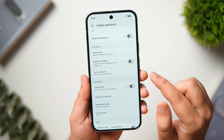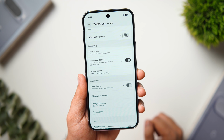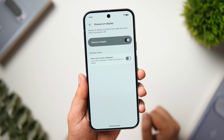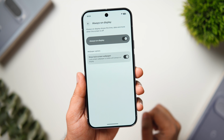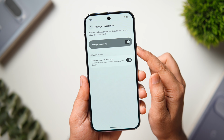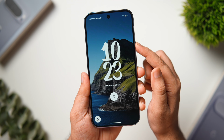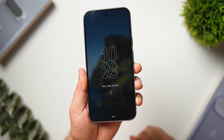First of all, you can enable the always on display feature, and not just that, when you tap on it, you now get this option called Show Lock Screen Wallpaper. This basically dims your lock screen wallpaper and shows it on the always on display. Again, this is something which is already available on Samsung's One UI and iOS.